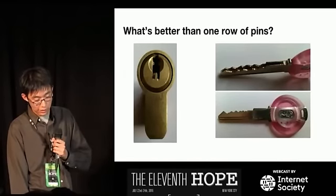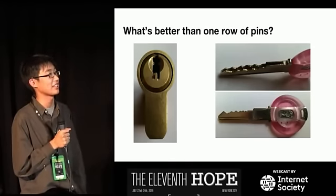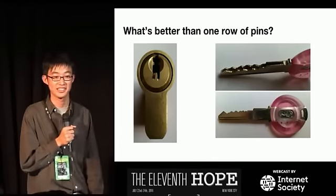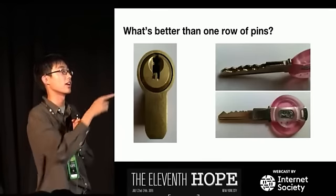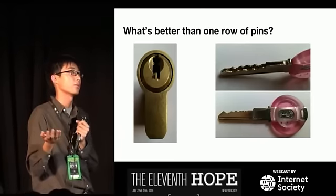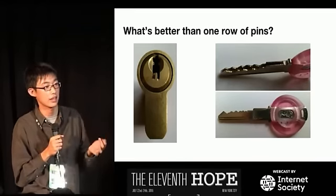And what's better than one row of pins? Two rows of pins. So what this company has done is made another row of pins next to the row of pins. This is also an AB lock. I should say that first. The pink key is the construction key, and there's also about 6 black keys that I don't have pictures of. When you put one in the lock, it locks out the pink key.